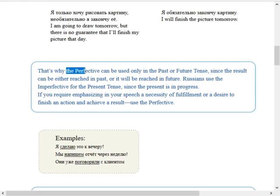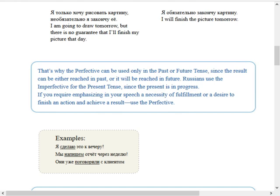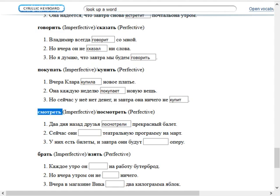The perfective can only be used in the past or future tense, since the result can either be reached in the past or will be reached in the future. So anything that is happening now, anything that's in the present tense, is imperfective, since the present is still in progress. So it says сейчас, now they are doing something. So that's imperfective. So it's смотрит.